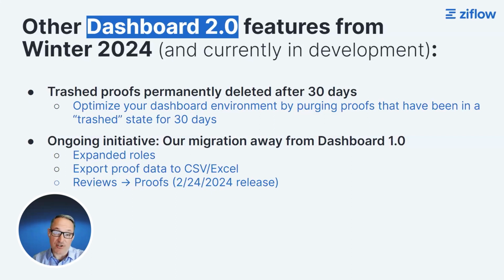It is important to note that this functionality will be available on Dashboard 2.0. So as some of these new features start to get built, they're going to be built on Dashboard 2.0. So of course, we encourage more people to be shifting to Dashboard 2.0. Ziflow is the only enterprise-grade collaborative proofing platform. If you search us on G2, Capterra, or TrustRadius, you will find we're in the online proofing vertical.